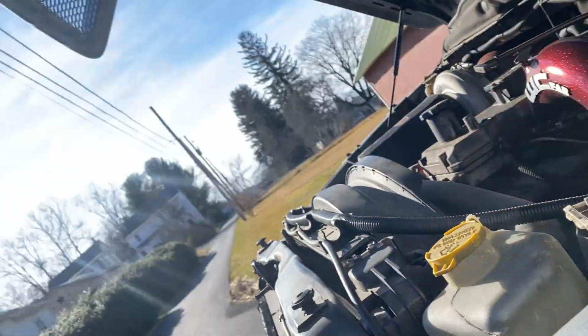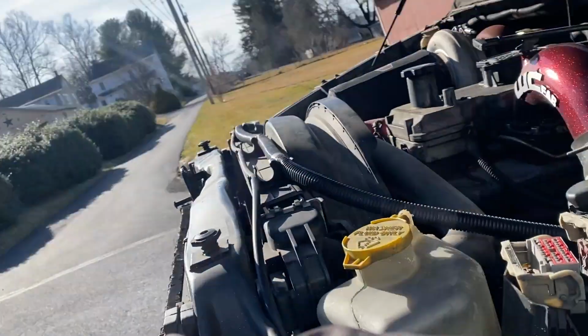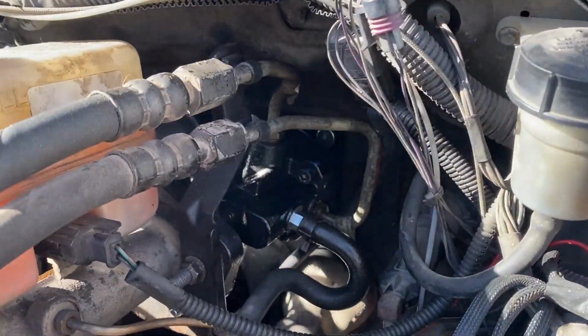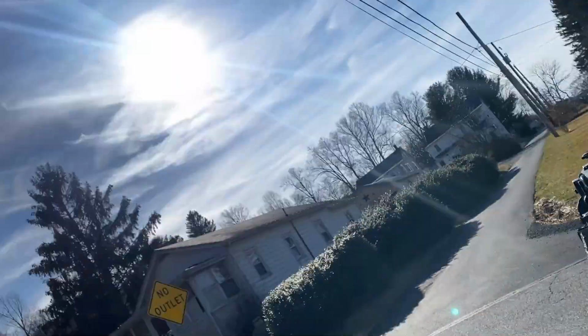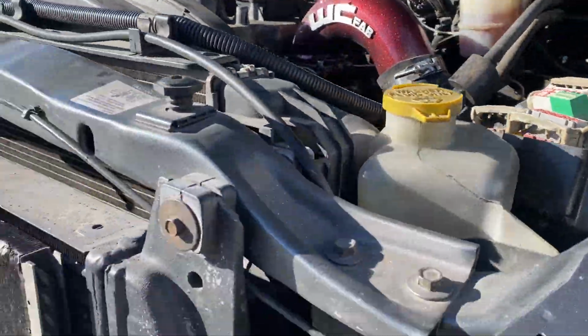So we had to get that sent out, and that was turned around in about a week. Actually, the guys that rebuilt that allegedly did a great job. We haven't plugged it in yet, so we'll see how that goes. Also, the Hydro Boost's bad. Well, it was bad. That one was on me. I thought maybe it was the seal on the master and I just needed a new master cylinder or something. Nope, it was the Hydro Boost. So that one's on me.